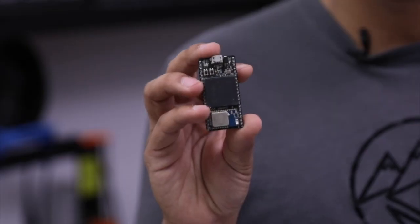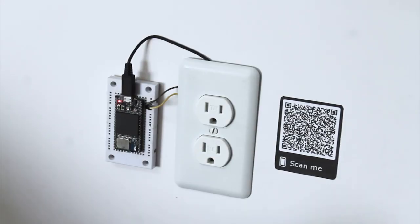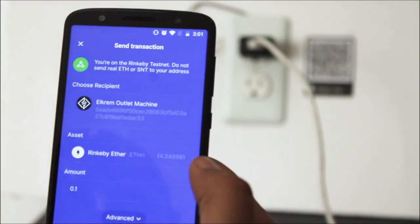Elk is a development board that helps you build blockchain-connected devices in minutes. What can you build with it? With Elk, you can build a phone charging station that accepts payments in DAI and Ethereum.